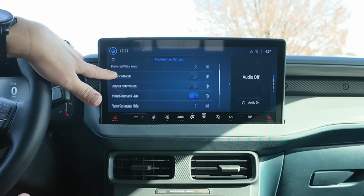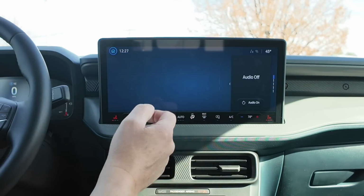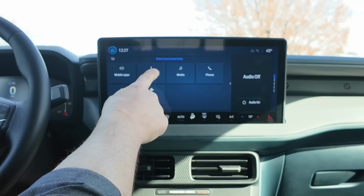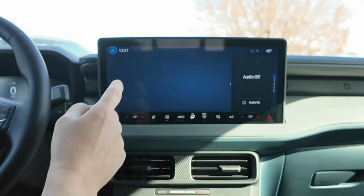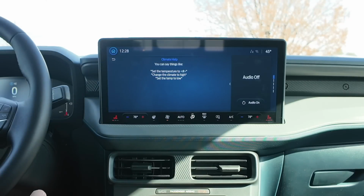And then you have some other things, confirmations you can list. Here's what's really great. Down here, it has different ones. You can see what are the voice command help. So I'm going to hit climate, and you can see these are some of the different things you can tell the system, right? To set the temperature to a certain degree, change the climate to a high, whatever. In fact, let's go ahead and try this out.